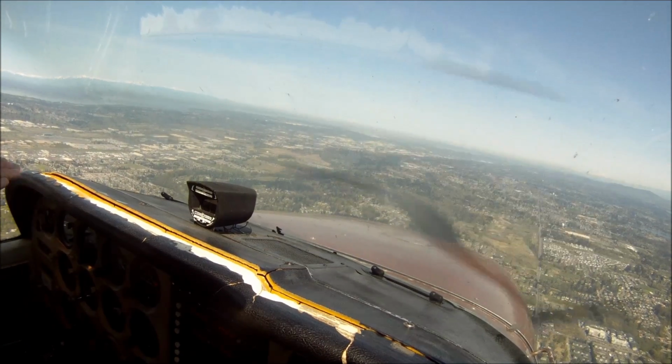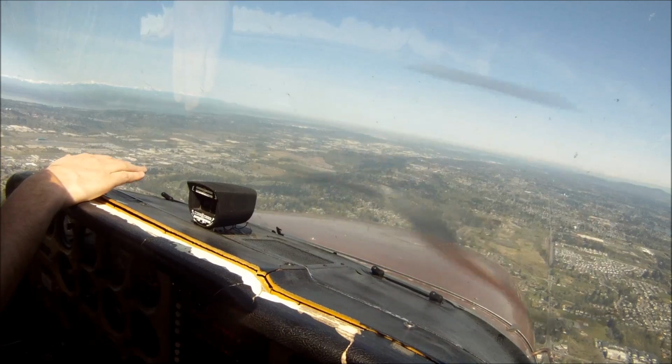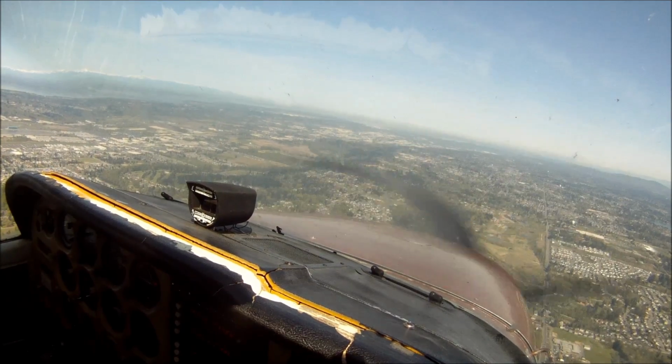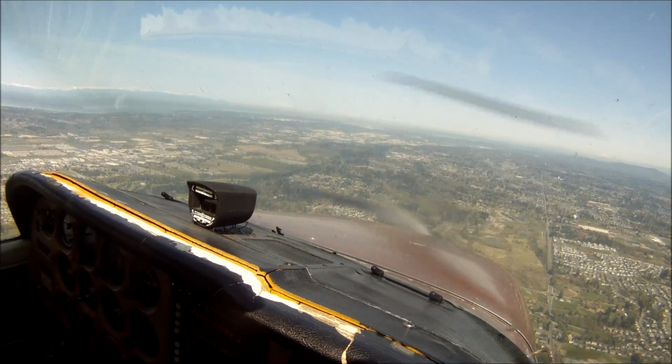So now we're looking, because anybody else coming in Crest traffic pattern, setting up for a landing, is going to come over this lake from out here somewhere. Right. There's a guy taking off from Auburn. There's Auburn's airport right there, just side of the green. Yep.